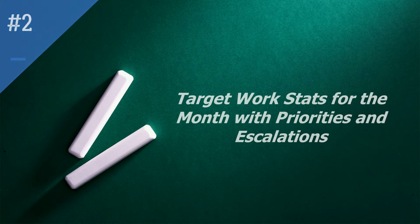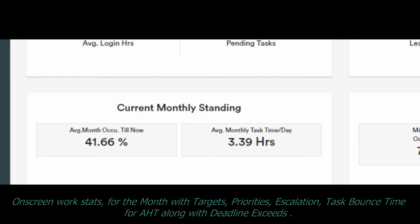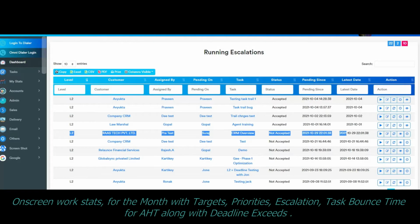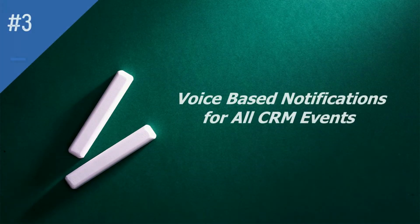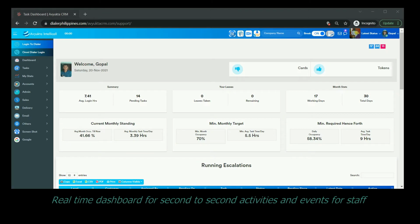Target work stats for the month with priorities and escalations. On-screen work stats for the month with targets, priorities, escalation, task bounce time for AHT along with deadline exceeds. Voice-based notifications for all CRM events. Real-time dashboard for second-to-second activities and events for staff.